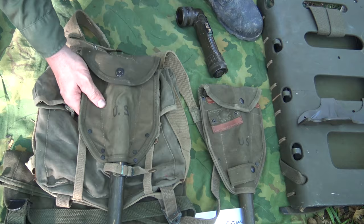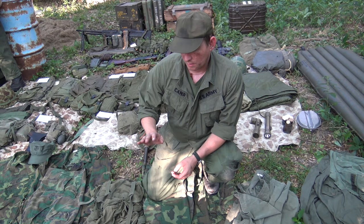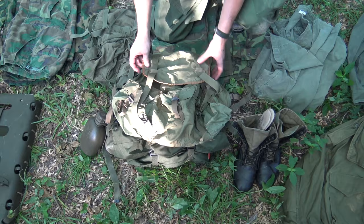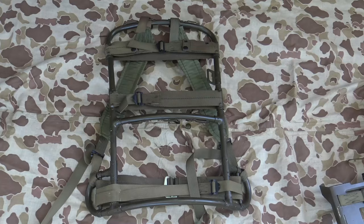Okay, rucksacks for the Army. Your most common, most popular rucksack throughout the war was the lightweight rucksack. Make sure I've got my terminology together. This is the lightweight rucksack. To many of you guys, you're gonna go, oh, that's an Alice pack. It is actually very similar to an Alice pack. The main difference is there's no straps on it to hook it to your back. This attached to a large metal frame, an aluminum frame.